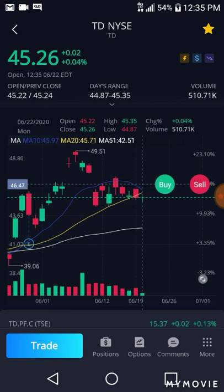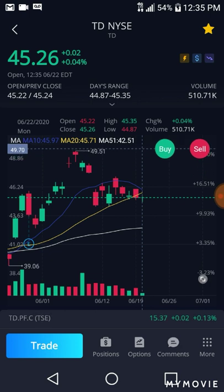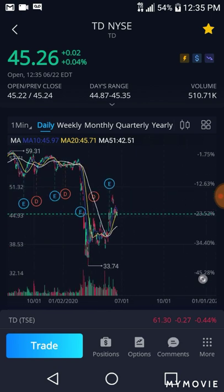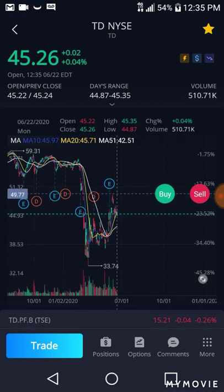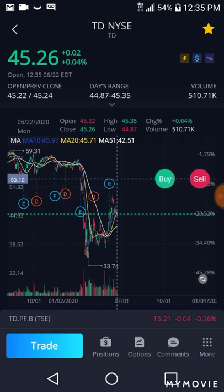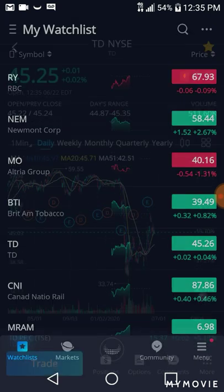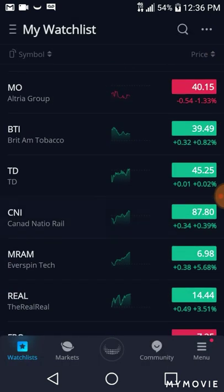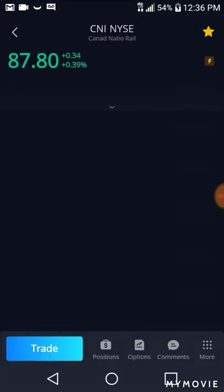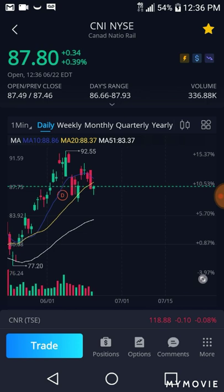Toronto Dominion Bank. We need price to get above that yellow line. For right now, it still looks good. It's flat for today, though, but it still looks good. We need price to get above the yellow line. It's headed to $47. If it gets above that, it's headed to $50. If it gets above $50, it is heading to $53, maybe even $55. If it hits $55, it's a good chance we're going to be out of there.